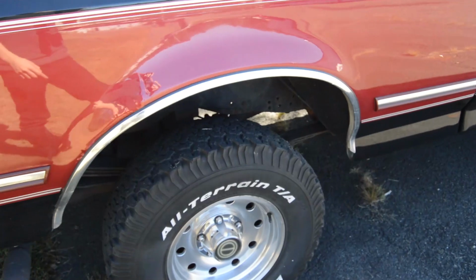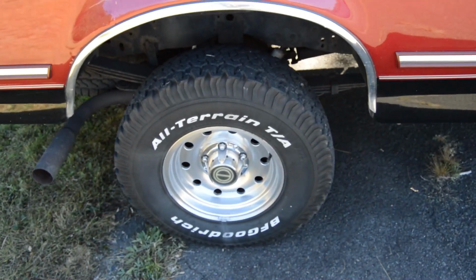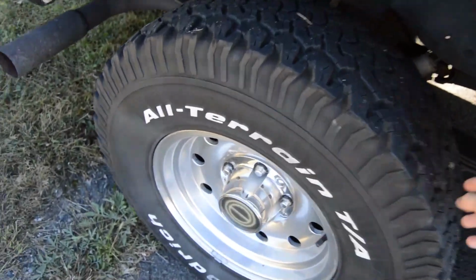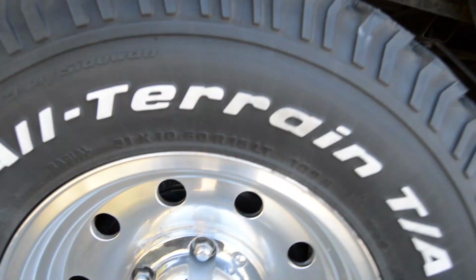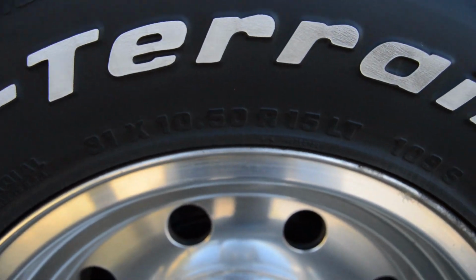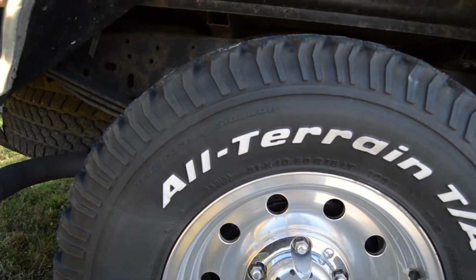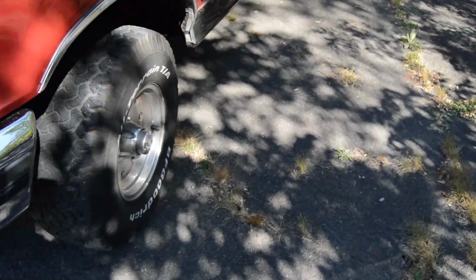I don't think these tires are stock. I know that they are, these are 31s. I think it says in the door that the stock tire size is a 265/75. So I don't know what that equals out to if you do it in a 31. This is listed as, okay, focus on it here, 31 by 10.5 for 15. So these wheels are 15s. I believe they're stock. So stock wheels with 31 by 10.5 tires on it.